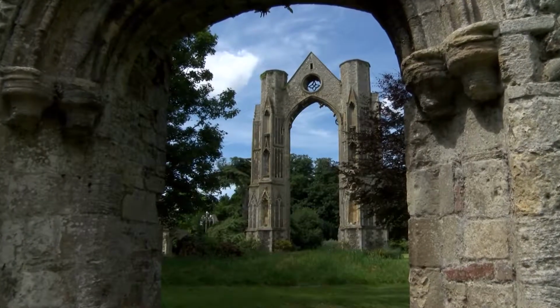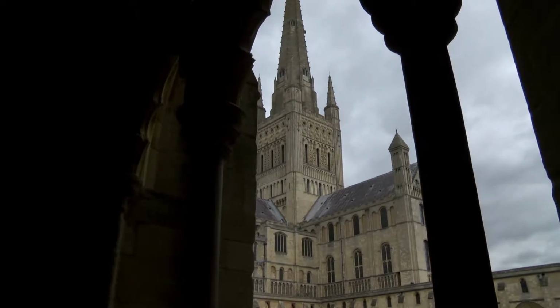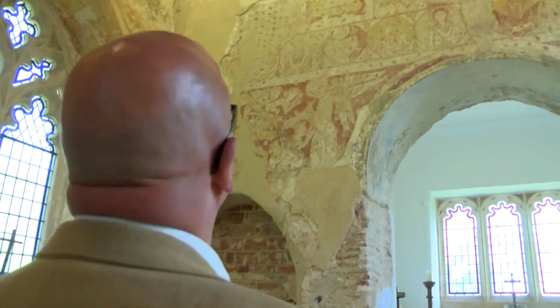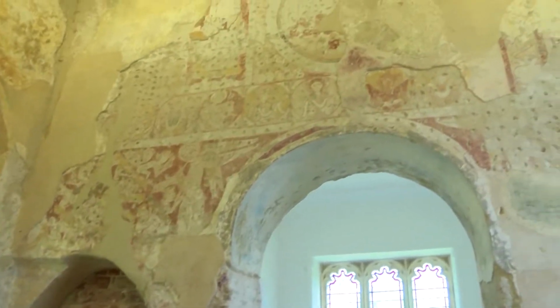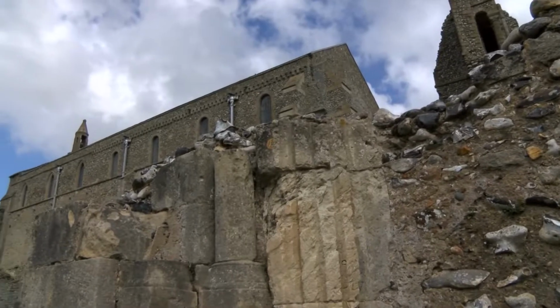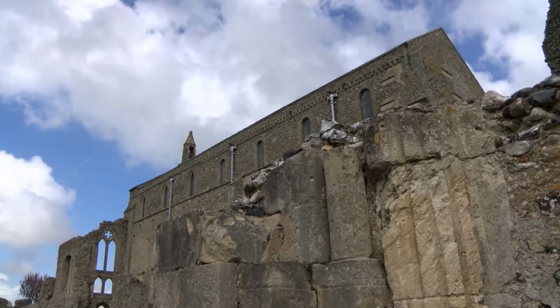Our county has more churches, abbeys, priories and cathedrals collectively than any other in England. Wow, extraordinary. Some built with strong Norman influences and developed in the 11th, 12th and 13th centuries.